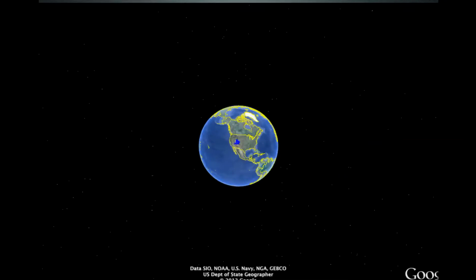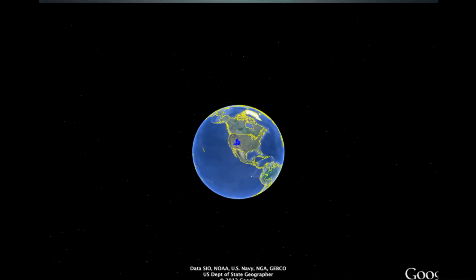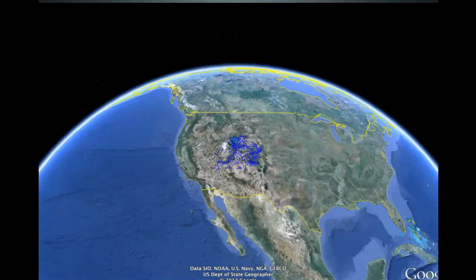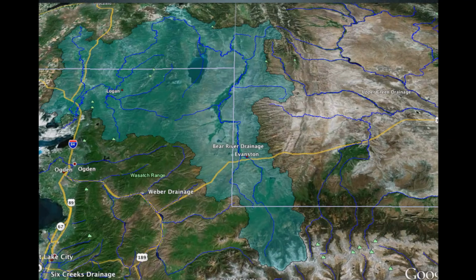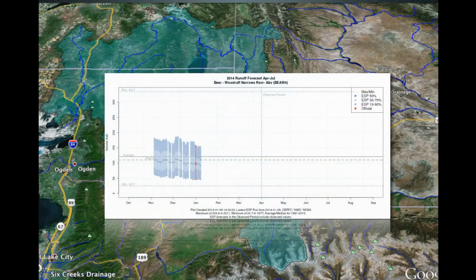So let's take a look basin by basin, and we'll look at a couple of points a little more closely to give us an idea where we are. When we look at the Bear River drainage, that's the area outlined in green, and we'll outline each basin in that green color. We'll look at Woodruff Narrows Reservoir on the Bear River. This graphic is going to be used throughout the rest of the presentation, with the y-axis showing volume in thousands of acre feet. Time is on the bottom. The middle line that squiggles along is ESP, the model with the 50th percentile, the most probable outcome from April through the end of July in volume in thousands of acre feet of water.